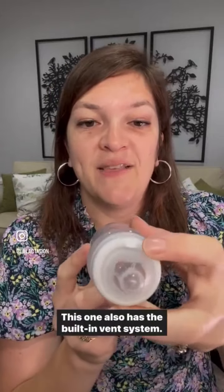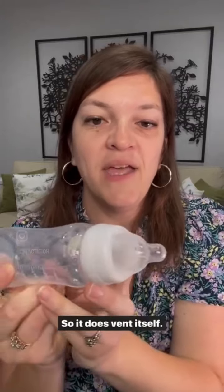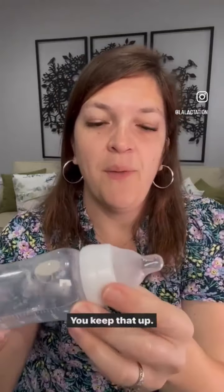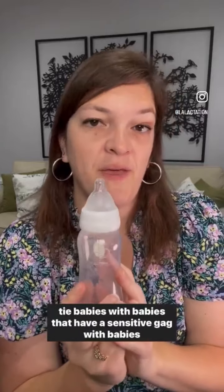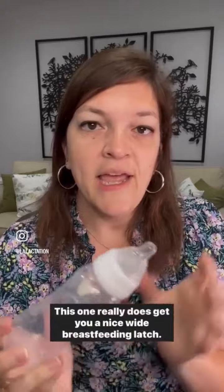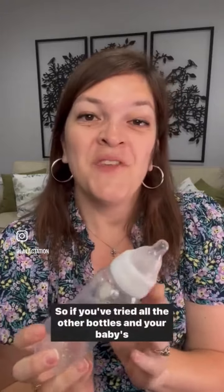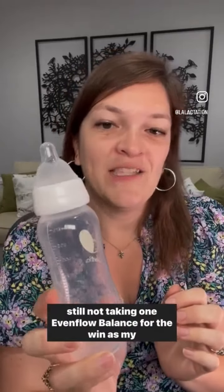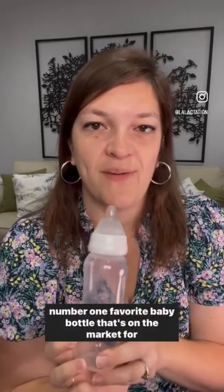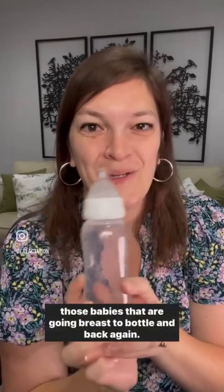This one also has the built-in vent system, this rectangular piece at the top, so it does vent itself. You keep that up. And this is my number one favorite bottle to use with tongue-tie babies, with babies that have a sensitive gag, with babies that won't take any other bottles on the market. This one really does get you a nice wide breastfeeding latch. So if you've tried all the other bottles and your baby's still not taking one, Evenflo Balance for the win as my number one favorite baby bottle that's on the market for those babies that are going breast to bottle and back again.